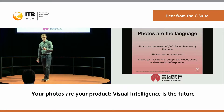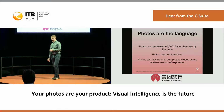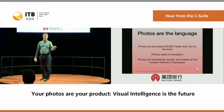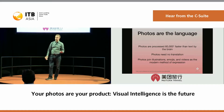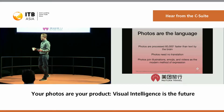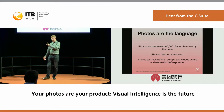And the photos are actually processed, according to some studies, not everybody agrees with that, by the brain 60,000 times faster than text. And photos obviously need no translation or localization. You perceive the photos immediately. You don't need to localize. You don't need to read them. You don't have to translate them into different languages, to some degree.